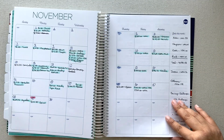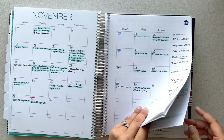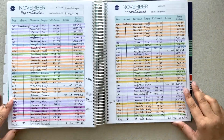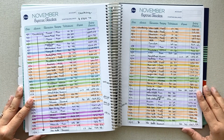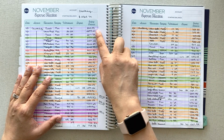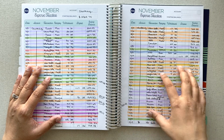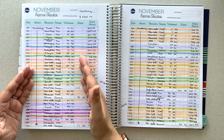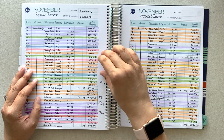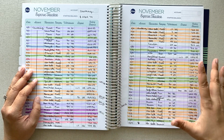Now, you all know that I use the Budget by Paycheck workbook by the Budget Mom, so that's where we're going to flip to the back. I utilize the expense tracker sheets, and I do utilize the highlighter method that Miko talks about in her videos. Basically, these are my different categories of spending, and each category has a different highlighter attached to it, so I can easily see my trends.